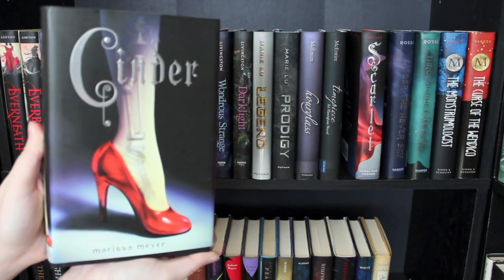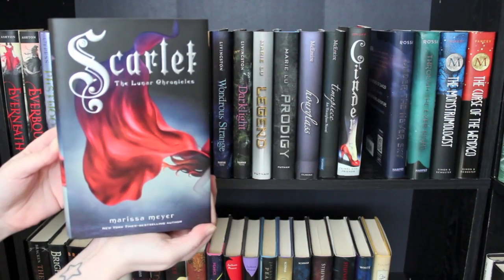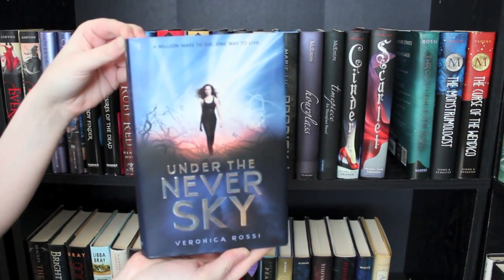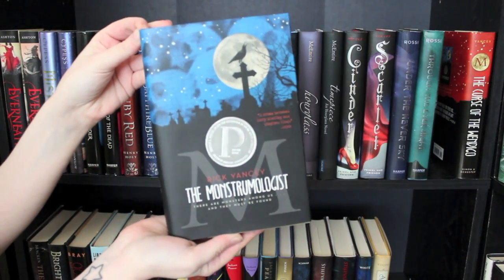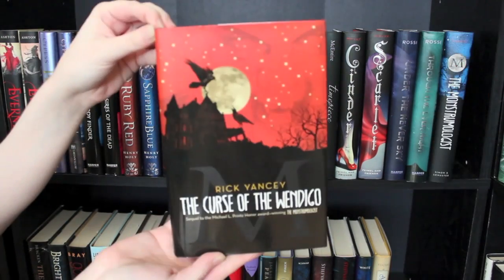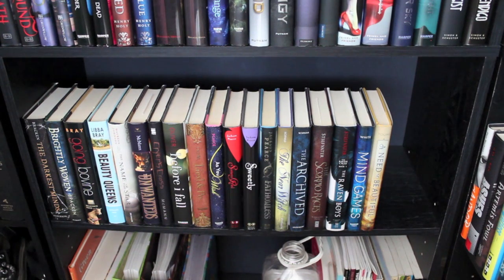Next, I have Cinder by Marissa Meyer, which is book 1 in the Lunar Chronicles, and Scarlet is book 2. Next, I have Under the Never Sky by Veronica Rossi, and the sequel to that is Through the Ever Night. And finally, down at the end, I have The Monstrumologist by Rick Yancey, and the sequel to that is The Curse of the Wendigo.